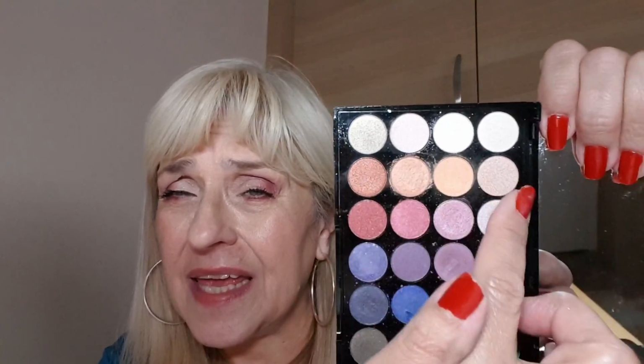But these colours I would never use. I have used a bit of the mauve. But these colours I don't use. So it's really just this end here and that end there and maybe a couple from the middle. But I just don't grab for it. I don't go for it. I'm not drawn to it because it's just too much colour.